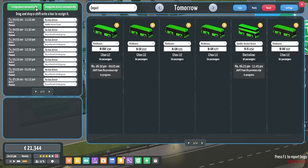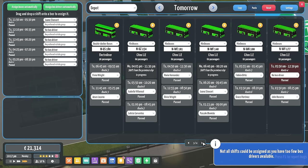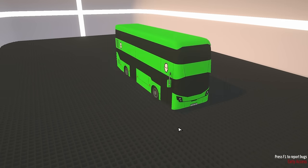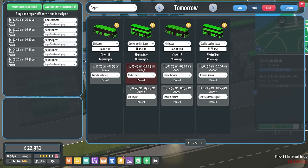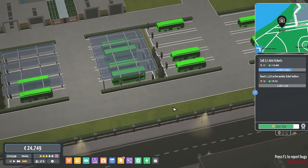tomorrow. So if I reset... Automatically schedule, automatically assign. Need more drivers. That's fine. But at least we've put a little bit of a dent into tomorrow's. None of them are early starts, not until midday. So it gives me a bit of time in the morning to make additional cash.